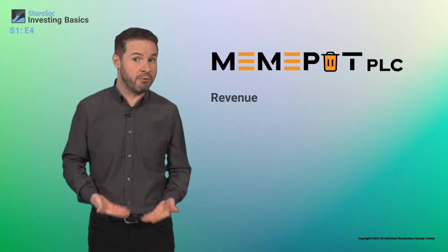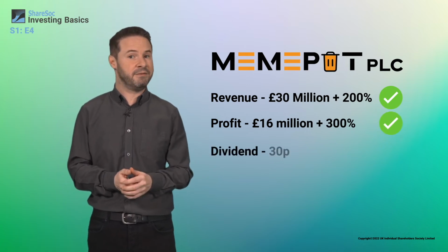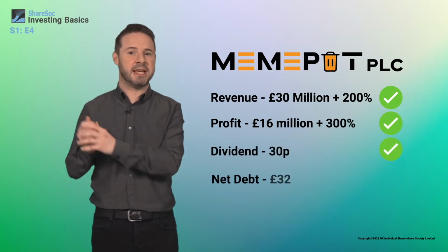But Memepot looks like it's in good shape. Fast-growing revenues, tick. Strong rising profits, tick. A fairly decent dividend yield, tick. And manageable debts, tick.